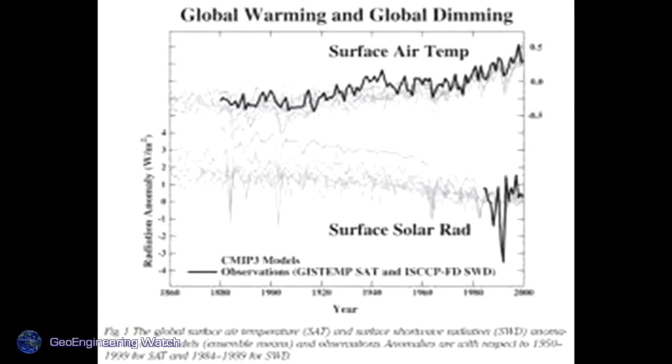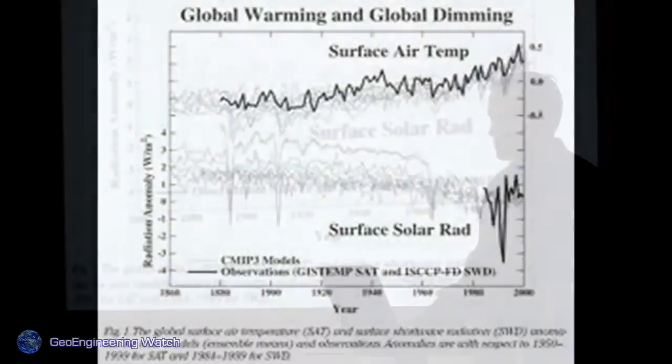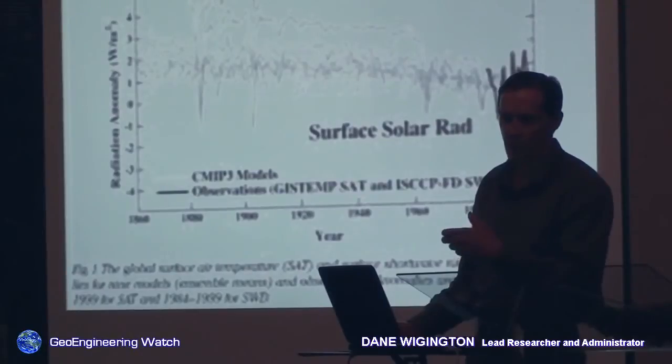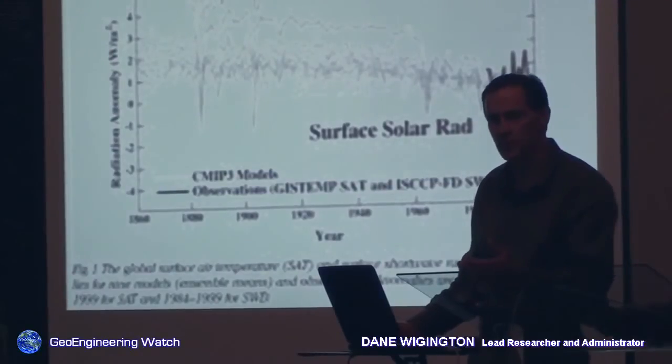Global warming and global dimming. Global dimming is something people should be familiar with as well. As of the latest reports, 22% of the sun's direct rays no longer reach the surface of the planet. They're being blocked. The planet is literally encased in a cocoon of toxic metals. Yes, pollution is a part of this problem, but we believe a small part in comparison to the geoengineering dispersed aerosols.